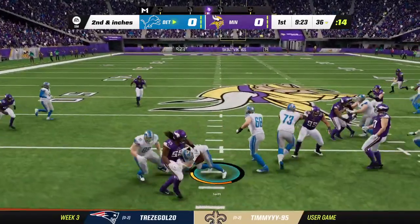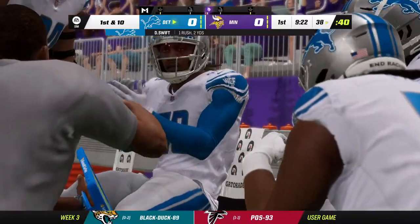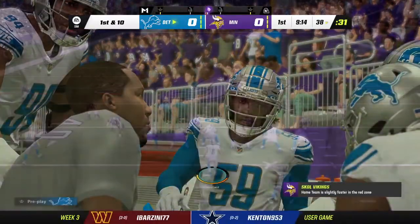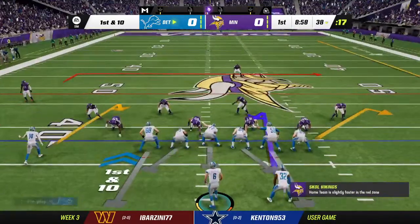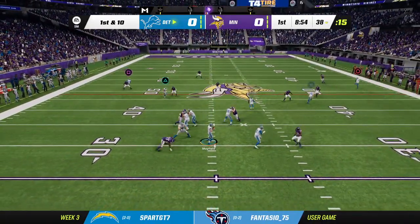First carry for DeAndre Swift. 2 yards, good enough for a first. The Lions at 1-1 through 2 games thus far. It's not a start that's going to set the world on fire, but they've been pretty solid nonetheless. And the first thing that crosses my mind, it certainly beats the alternative of starting 0-2.